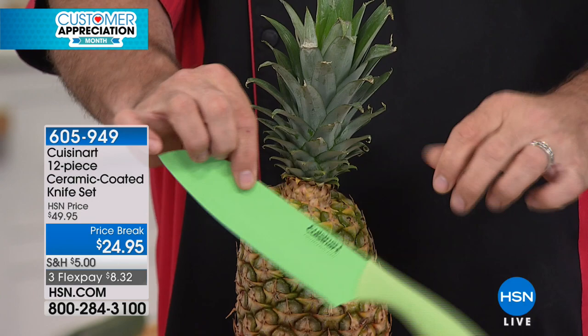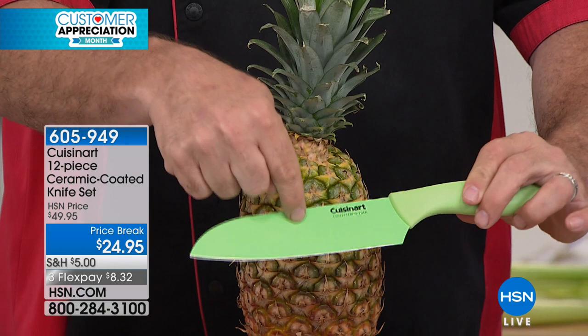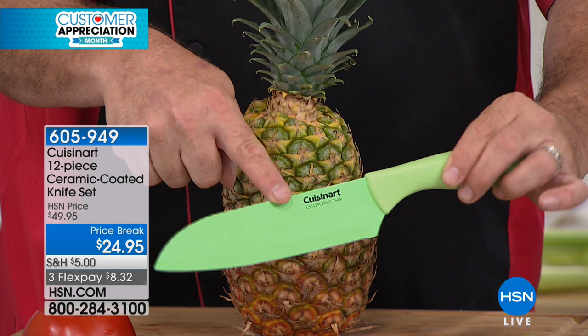Sure. Now, by the way, guys, this is our Santoku knife. And one of the things you might notice, Santoku knives usually have those little divots all the way down the side, right? And the reason for that is so that it releases from the food, makes it nonstick. Well, guys, our knives have a ceramic coating. So that nonstick is kind of built in.